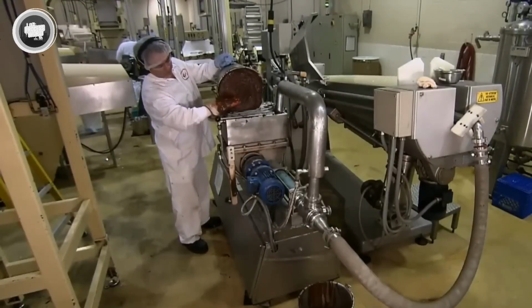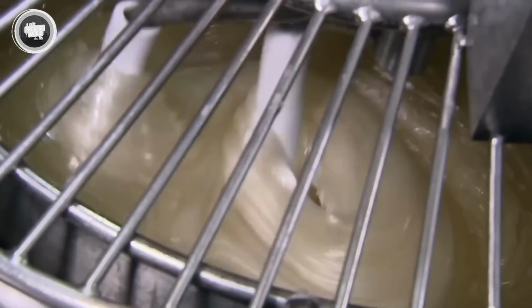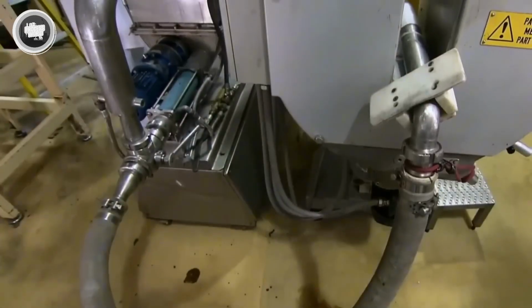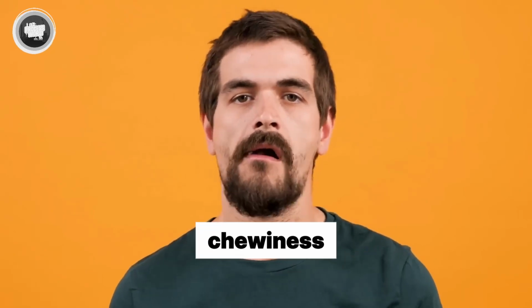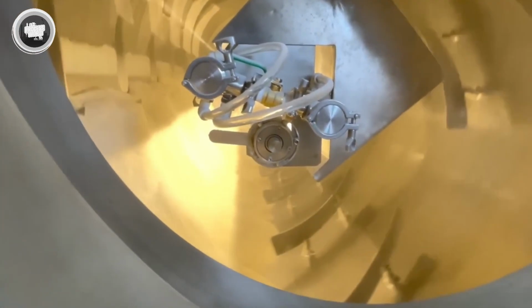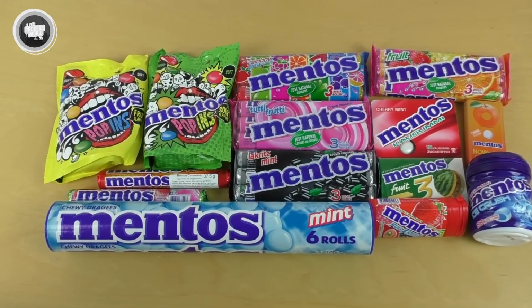The goal is to create a base that's chewy yet firm, one that can handle the next steps of shaping and coating without losing its texture. Every batch is closely monitored, with sensors and quality checks confirming that the mix has the perfect balance of sweetness, tang, and chewiness. By the end of this stage, the raw ingredients have fully changed into a candy base, ready to be shaped into the Mentos we all recognize.